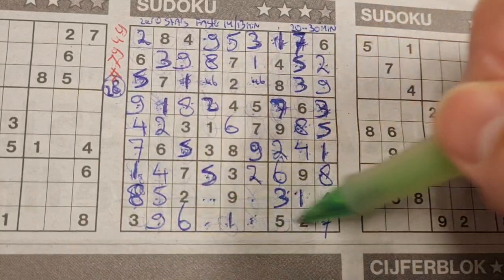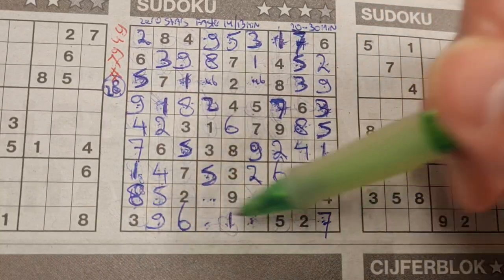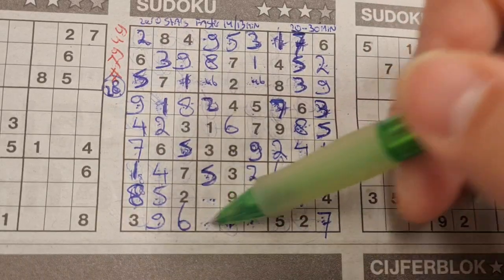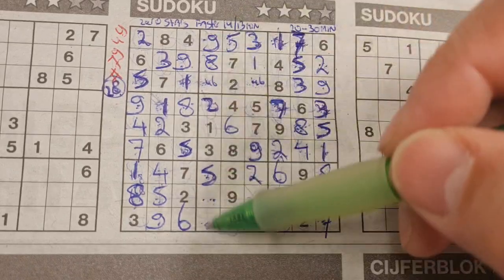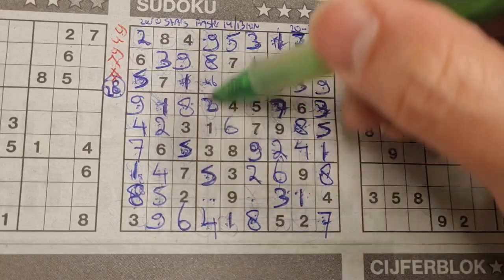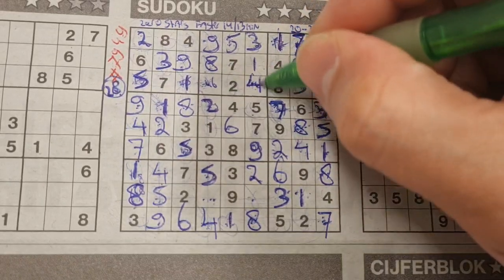2 missing numbers in the last row for numbers the 1, the 2, the 3, 4 is missing. The 5, the 6, the 7, and 8 is missing. 4 and 8, 4 and 8. We have an 8 in this column, no 8 there. 8 should be here, and a 4 goes there. 4 and a 6, we have a 4 now in this column, no 4 there. 4 should be here, and the 6 goes there.